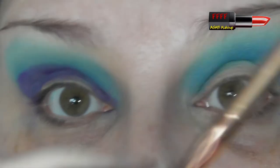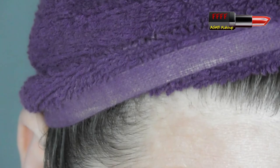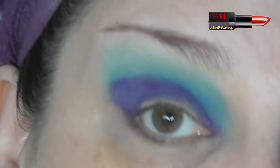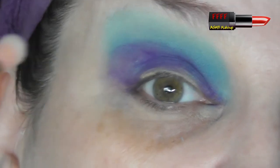I'm just gonna grab, well, this is just a random cheap brush from AliExpress. Just wanna blow this look out a little bit on the edge here. I just need a little bit of a fluffier brush to do that with.